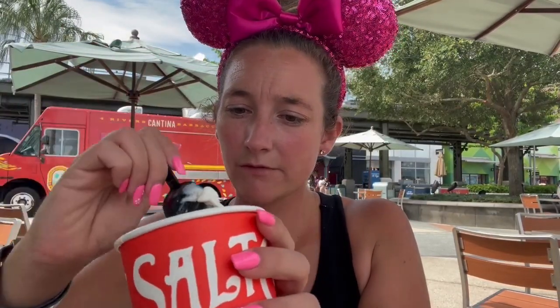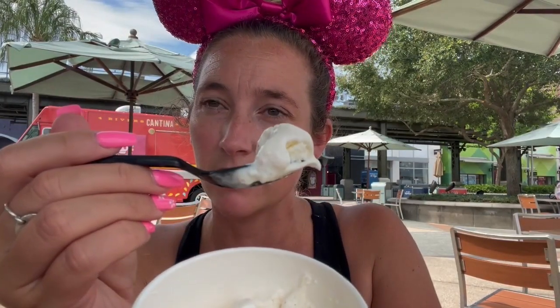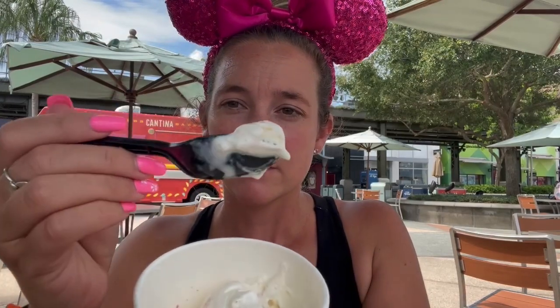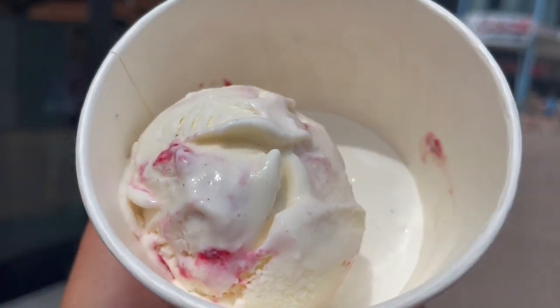And I learned from the employees at Salt and Straw that a lassi is yogurt, water, and spices blended together. It's mostly used in the region of India. So I'm assuming this is going to taste like yogurt. So it does. It's definitely yogurt. I'm getting almost a little buttermilk kind of taste as well. Definitely can taste the toasted cumin.